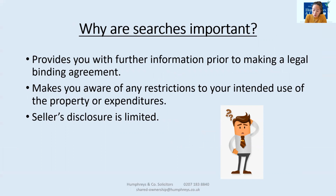Why are searches important? Before you enter into a legally binding agreement, you obviously want to know whether there are any rights that will restrict your intended use of the property, or if it will involve you in any extra expenditure. If you've got a lender, they'll also want to protect their own interest. A majority, if not all, of the lenders have a requirement for these searches to be carried out.